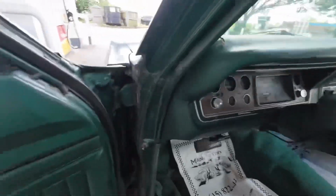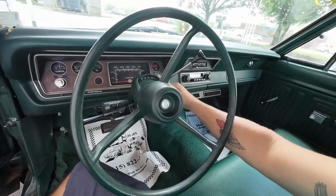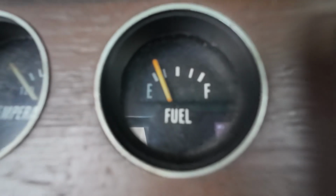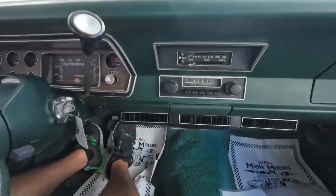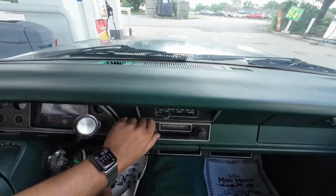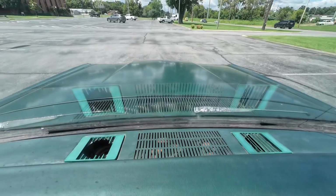All right, let's jump in here. Turn the key. Oh yeah, look at that gas gauge come on up. It's working. Okay, let's keep rolling. Hey, radio kicked on. Just took a second. But yeah, it cut on.